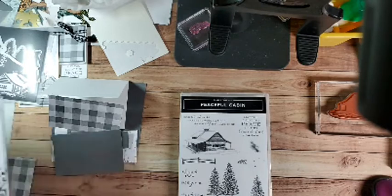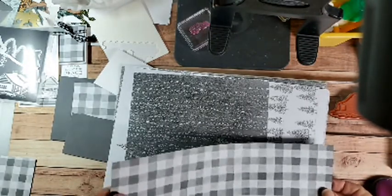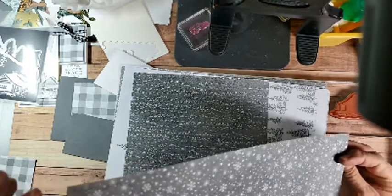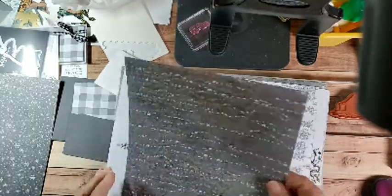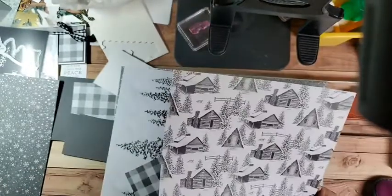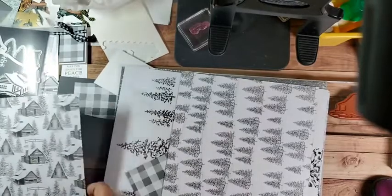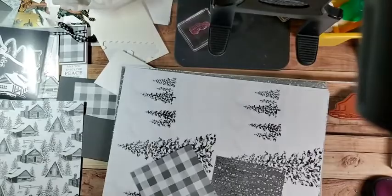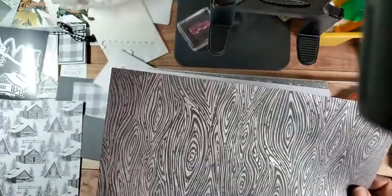So I've got a buffalo plaid in grays, and then this side's some snowflakes, and it's got some silver on it. And this side has shiny silver, and the other side are some of the pretty cabins. This would even be pretty as wrapping paper, wouldn't it? And we have these trees. Be a nice background. Look at that wood grain with silver. Isn't that pretty?